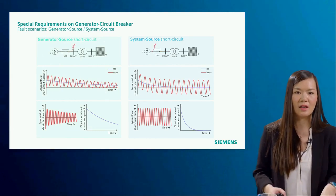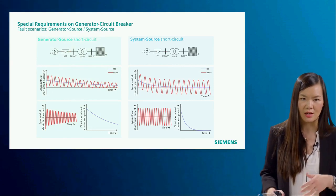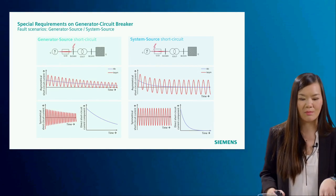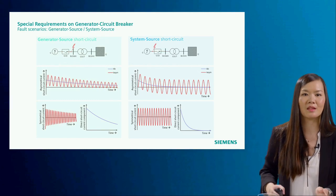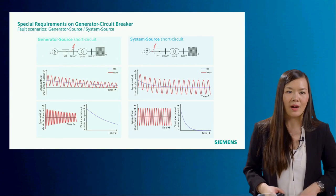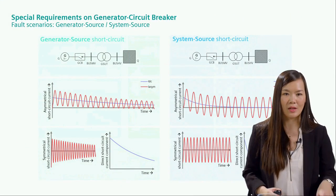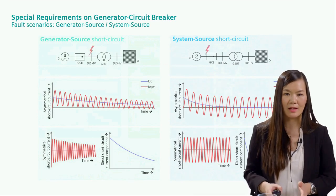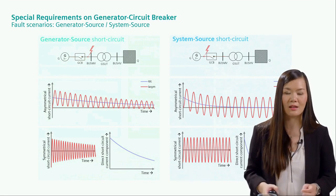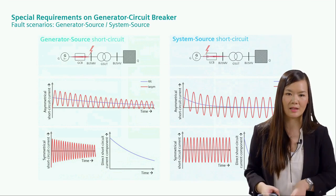And then let's go to the left-hand side. We have the generator source short circuit. As you can see, the breaker is the same. The set of generator and transformer is the same, but now the short circuit will happen at the transformer side of the GCB. So that's why the current across the circuit breaker right now is fed by the generator. And as you can see, we have two components, the AC component, which is oscillating, and the decaying component as a direct current component at the right-hand side.